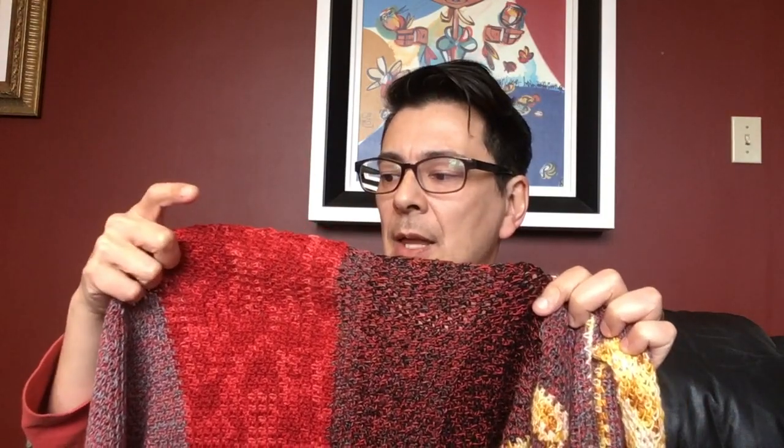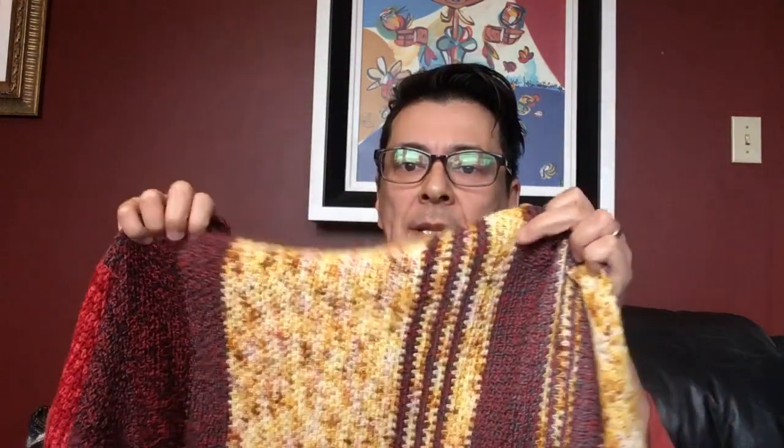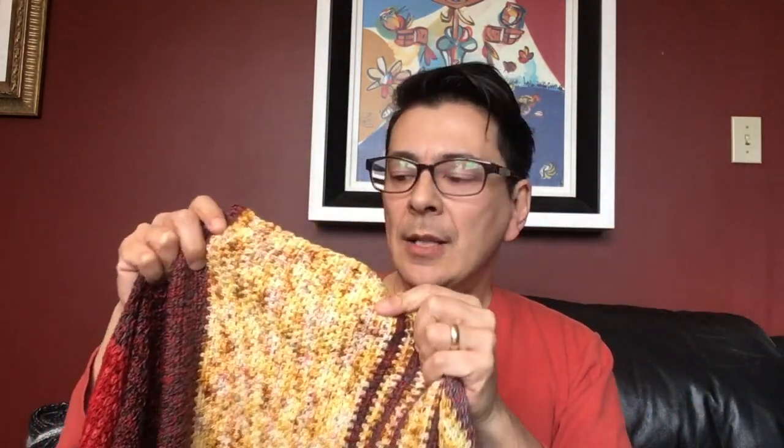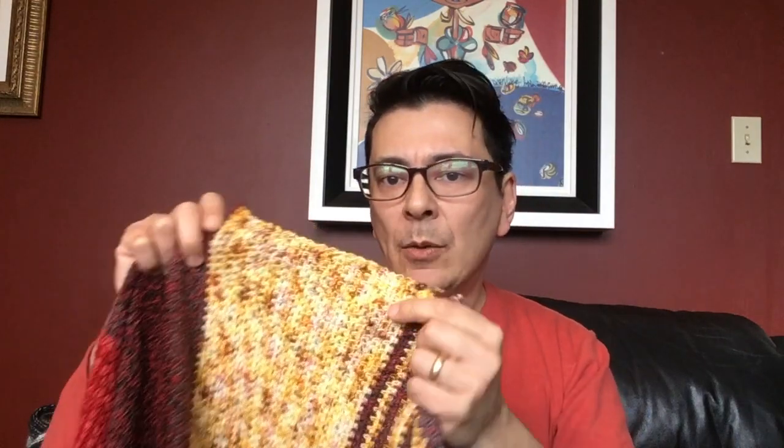And then this red was a Knit Picks in the Hawthorn series, a fingering weight yarn, and the colorway name was Picnic. This speckled yellow yarn here was from Ancient Arts, and it said on the ball band it was a sock weight, and it didn't give me a colorway name or number, so there's no reference there, sorry about that.